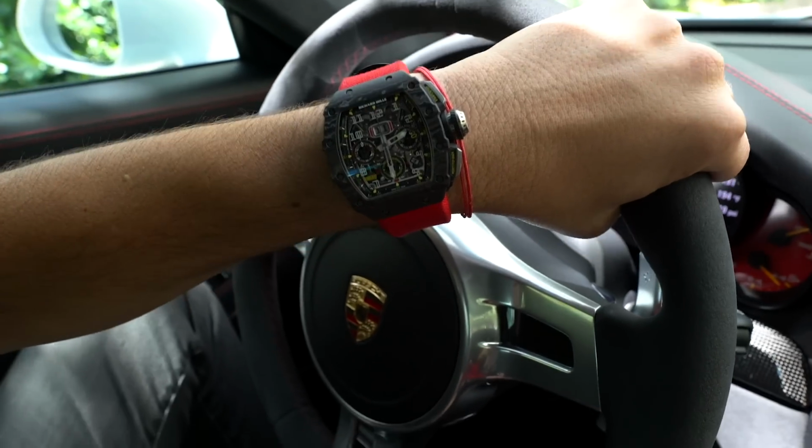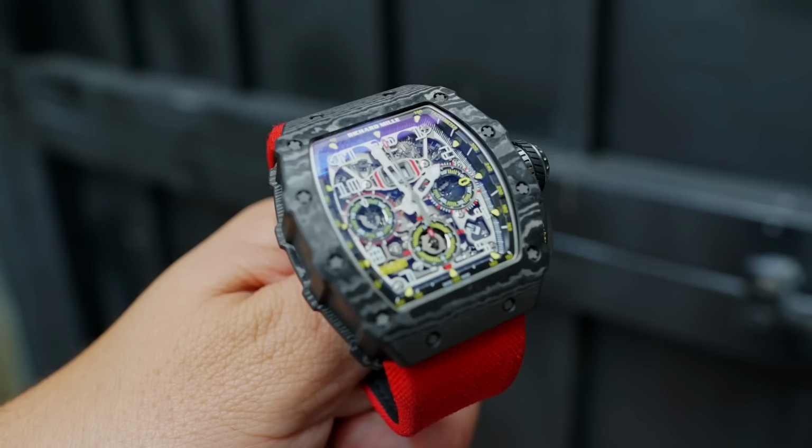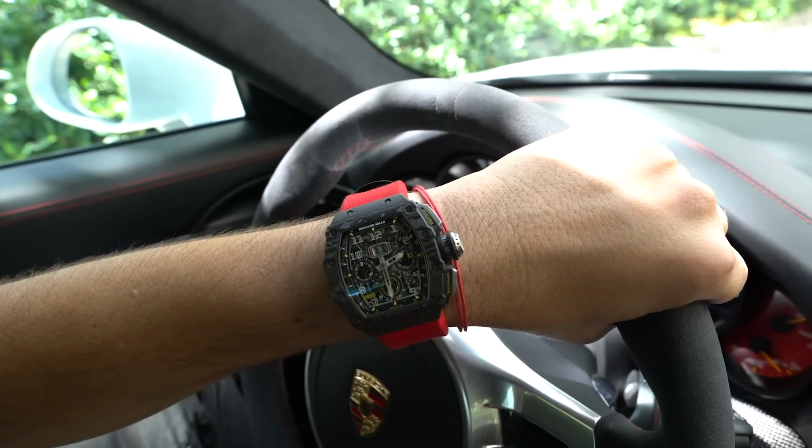So the last thing I wanna point out is that I love rose gold, I love gold watches, and if I had to choose between the RM 1103 in rose gold or this one in the carbon, I might just go the carbon route. I like the whole stealthiness of it, and I feel like the Richard Mille NTPT watches have the best looking carbon grain in the industry. I don't think anybody else can match them. I think it's the most luxurious looking form of carbon in the watch game.